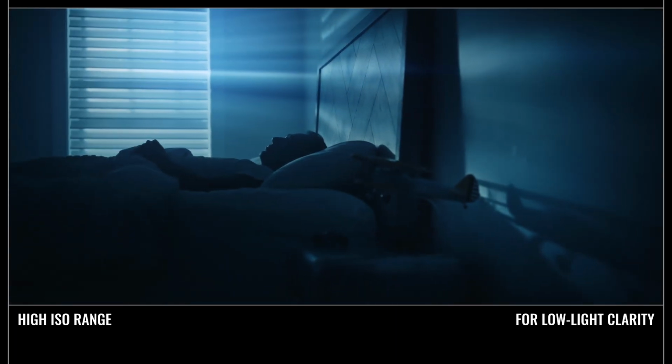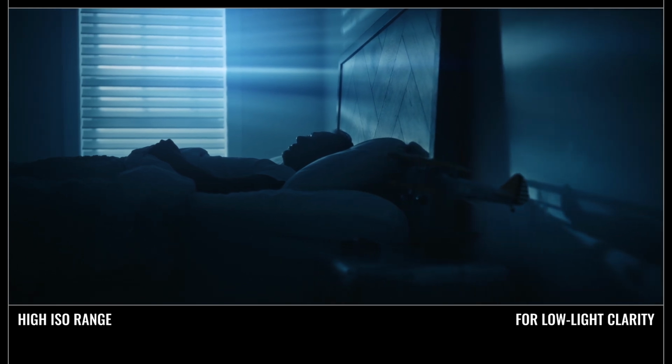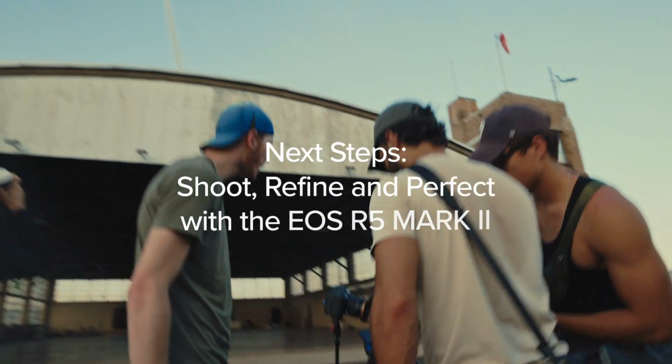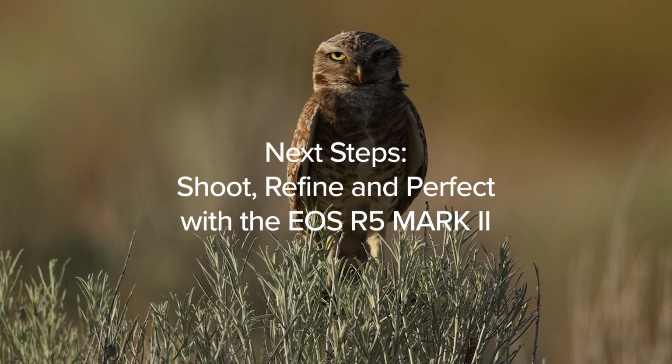With a wide ISO range, the EOS R5 Mark II captures clear, low-noise images, even in low-light situations. With the EOS R5 Mark II, you're all set to create stunning films.